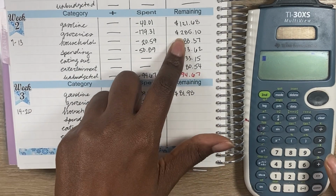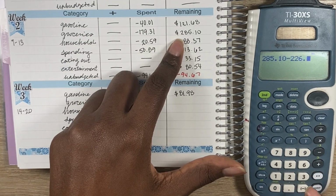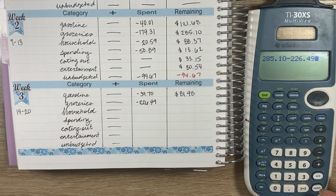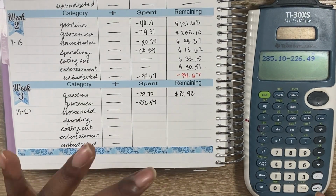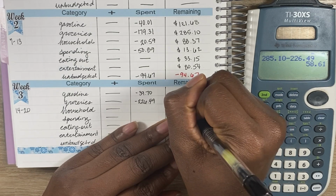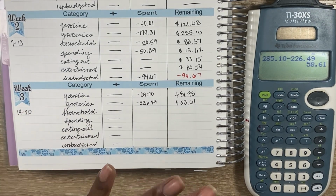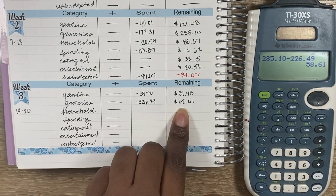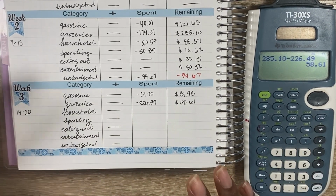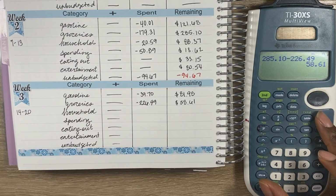$226.49. And what I had last week, for week 2, was $285.10. And as you can see in a second, this is where I realized I messed up. I messed up the budget for this month. So $285.10 minus $226.49 equals $58.61 remaining for groceries. And today's the 20th, so I still have 11 days in the month, and I definitely will need more groceries within those next 10-11 days. So yeah, we'll see what week 4 and week 5 look like. But it's looking like it's going to be bad.